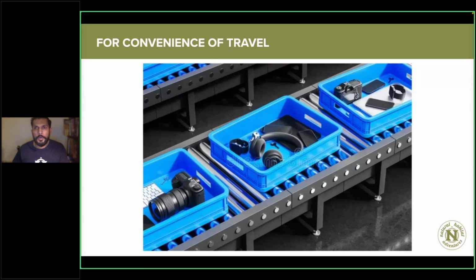For when you're flying through India, at Indian airports, we are still required to empty all of our electronics into a bin from our carry-on bags so that they can go through X-ray and be checked. You cannot just put electronics in your carry-on bag and put the bag through the X-ray scanner.